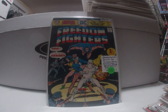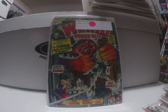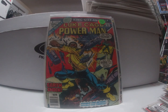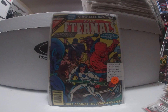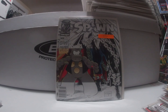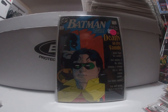Freedom Fighters number 1. Weird Wonder Tales number 1. Luke Cage Power Man King Size Annual number 1. King Size Annual Doctor Strange number 1. King Size Annual Eternals number 1. Spawn 10 Newsstand. Batman 358 first cover appearance, Killer Croc. Book 2 of 4, Death in the Family. Hellboy Darkness Calls number 1.